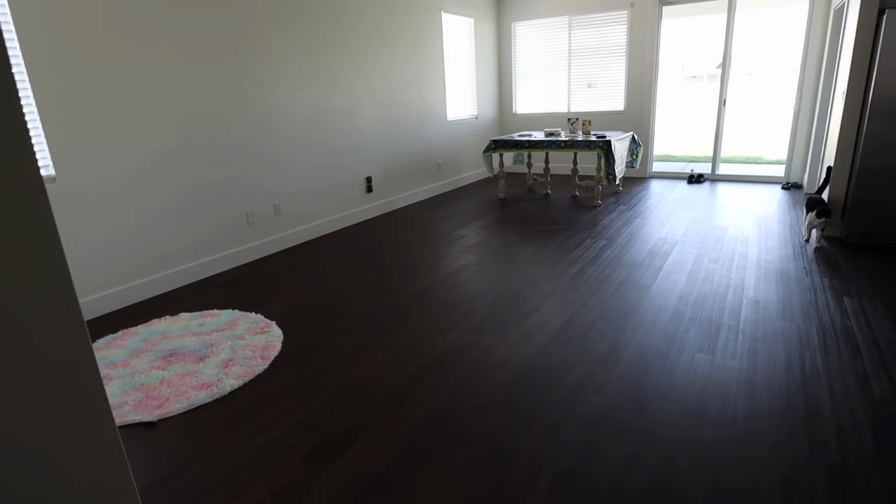So we did go and look at furniture today. Donnie and I went and returned the car that I rented while Donnie was gone. My hair is very frizzy this morning. And then we went and returned the trailer that we rented to move a bunch of our stuff here. The garage is full of our stuff. We're gonna be bringing all that in today.